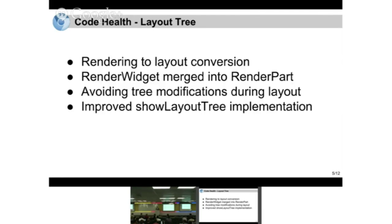And tying all of that together, now that we have a slightly more sane layout tree, we also invested quite a bit of effort into making life easier for Blink developers to debug these things. So we have this thing called show layout tree, which is a text representation of the layout tree. You can see this quite often in our layout tests, but also when you debug, you can call the show layout tree method, and it just dumps a text representation of the entire tree. It's very useful when you debug things because they tell you basically all the things you need to know about layout.